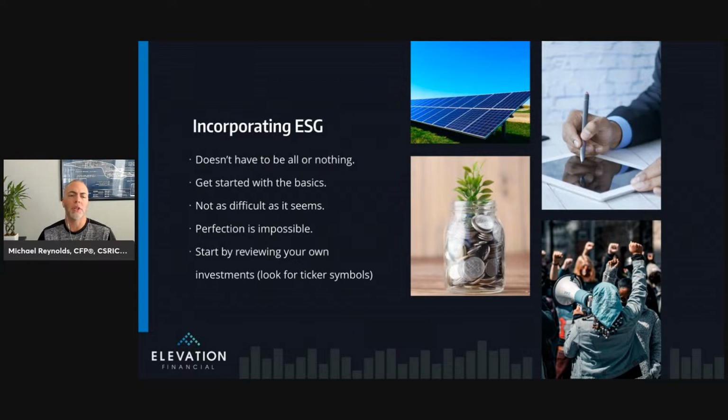So how do you incorporate ESG? Doesn't have to be all or nothing. Some people say, well, I have to revamp my entire portfolio and make a bunch of effort. And no, not necessarily. I mean, every little bit helps. I encourage you to get started with the basics. It's not as difficult as it seems to get started. And we'll talk about some of the ways to get started here in just a moment.